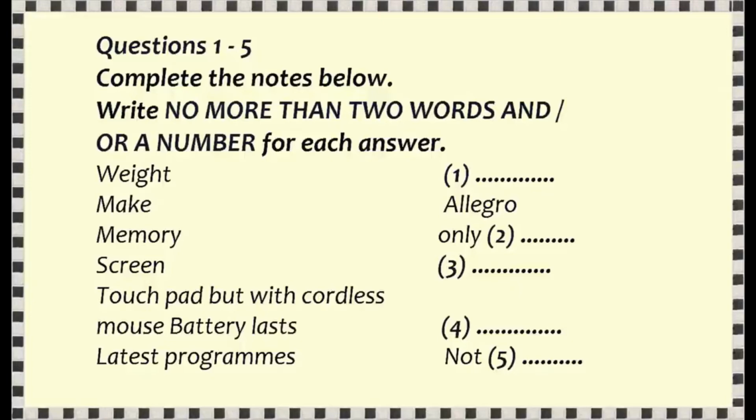What about ports or holes for attaching things to the laptop? It's got 2 ports. More modern laptops have more than 2 ports for all the extra attachments. They do. Let's see, what else is important? Oh yeah, the battery lasts for 2.5 hours, which is okay, but not enough for long train journeys. But one thing is that it's not wireless. Right, okay, not wireless.